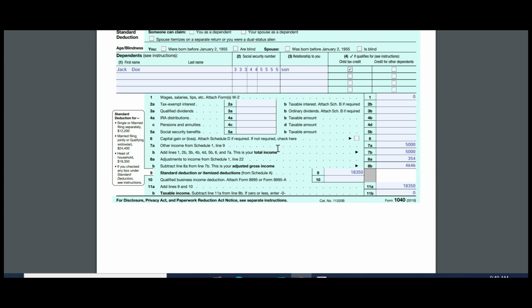So it will go on line 7A here, other income $5,000, total income is $5,000, adjustments to income. This adjustment to income is one half of the self-employment tax, which gets credited back to you. So your adjusted gross income would be $5,000 minus $354, $4,446. Standard deduction still stays the same because the status has not changed. The lady is still a head of household.